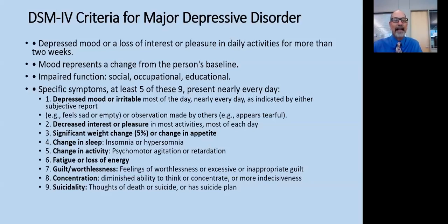The other thing is that it has to be severe enough to impair function. So people can be suffering from sadness or this loss of interest, but it's not considered a major depressive disorder unless it's impairing function in one of these realms: social, occupational, educational. So we have to have that criterion of severity.